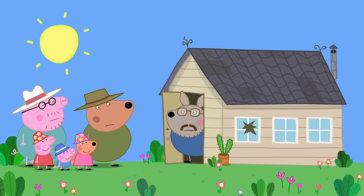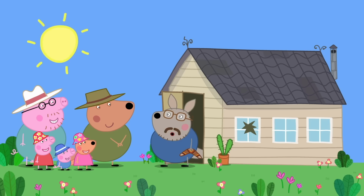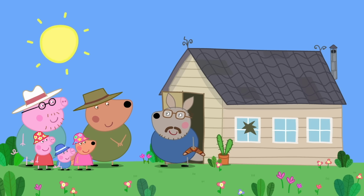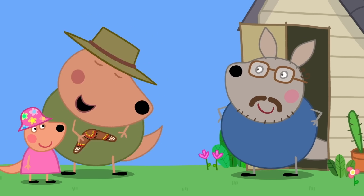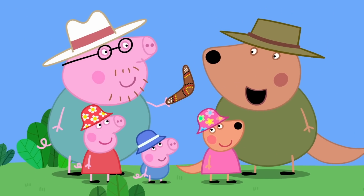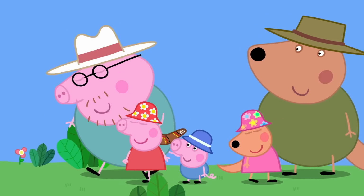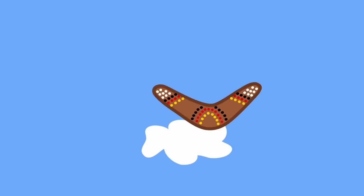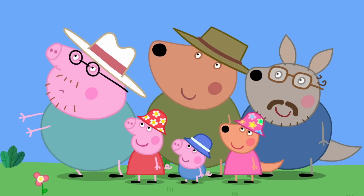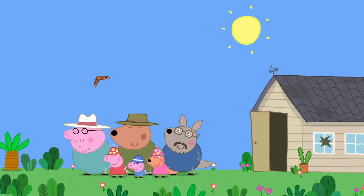Hello. This is Mr. Wallaby. He is the next-door neighbour. Hi, Mr. Wallaby. I was teaching these kids how to throw a boomerang. Sorry about your window. Well, there's no worries there, mate. What's a broken window between friends? Mr. Wallaby is a very nice neighbour. Don't let it happen again, though. Thanks. Like I was saying, to throw a boomerang, you need to throw it hard. What? Like this? That's it, Daddy. It's coming back. Here she comes. Catch it, Mr. Pig. Ah, missed it.